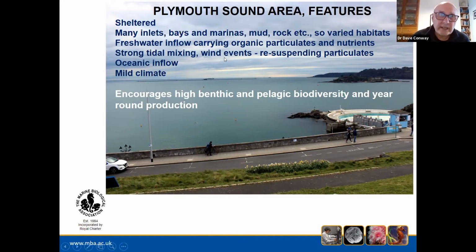This strong tidal mixing, along with various wind events, the storms we get, will resuspend the particles. So there's tons of material in the water to feed the bottom living benthos species, filter feeding species, and also the plankton, which may also be filtering the water out. We've got, at certain times of the year, quite a lot of oceanic inflow, currents coming up from the Mediterranean area, bringing a lot of more exotic species. We've got a very mild climate. I see people swimming here every morning, so it must be quite warm. And all this encourages high benthic and pelagic biodiversity in the plankton, and also year-round production inshore.